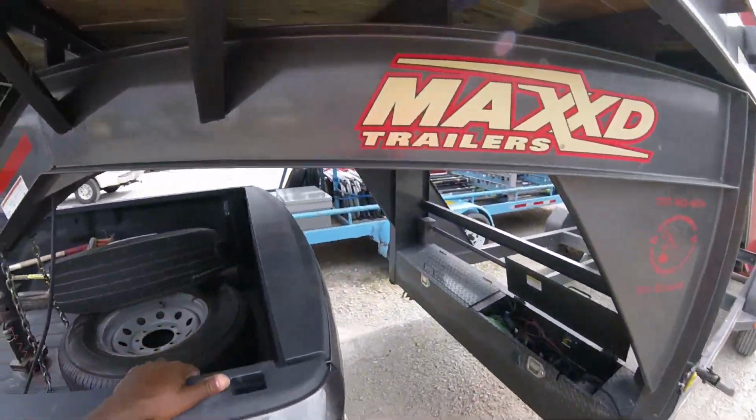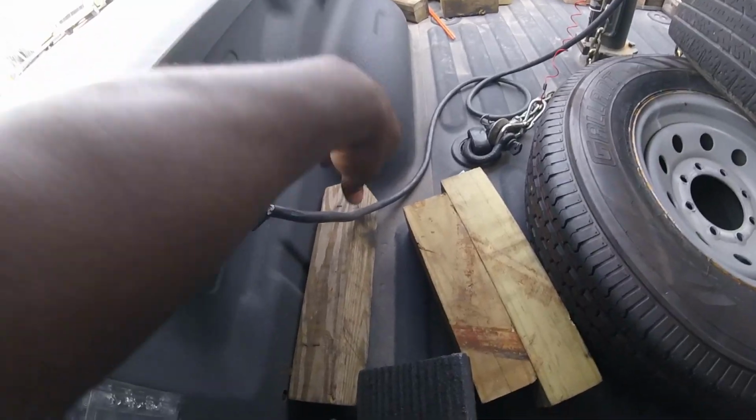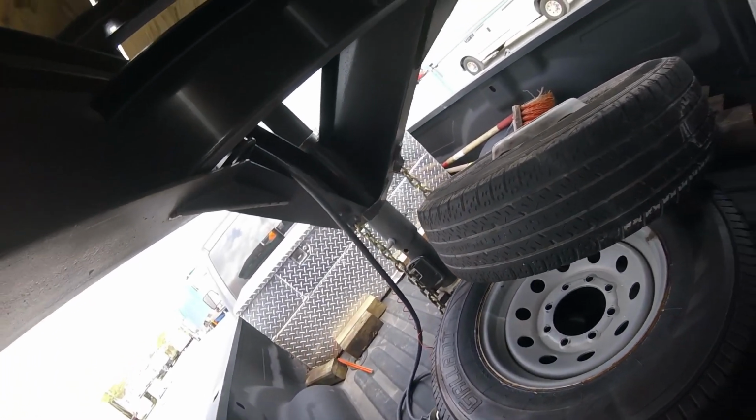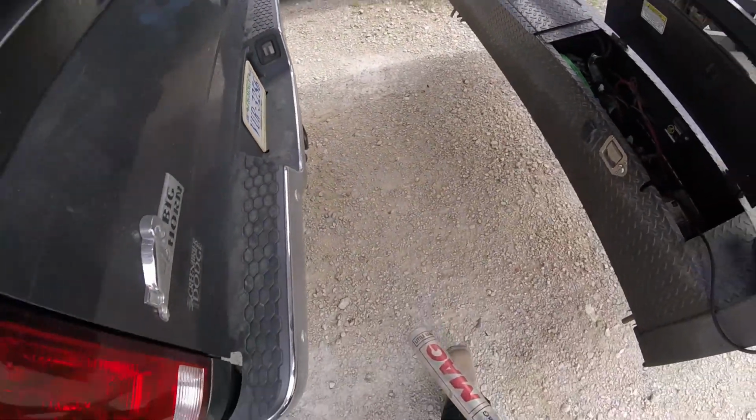I got these tires in there because I do have a flat tire, unfortunately. They're gonna make sure your cannon plug is connected and everything is good to go there. All right, that's what they're gonna check.